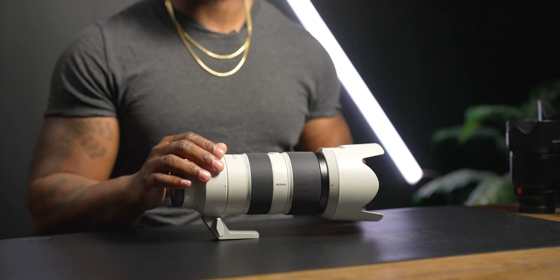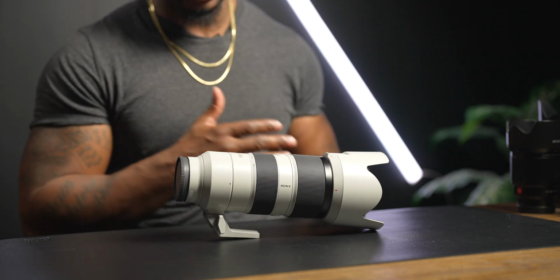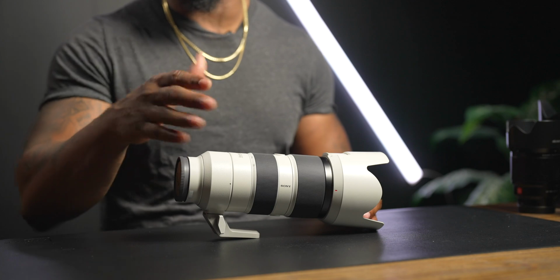However, the reason why I decided to pick this up over the Tamron 70 to 180 is because my kids are in sports and their teams usually want me to take pictures. They pay me. So for me, it was like, I want the fastest, best that Sony has to offer, and this is it. When it comes to keeping up with kids running across the field or a basketball court or cheerleader or anything like that, I want to be able to reach as far as I can. I want to be able to depend on my autofocus. I want stabilization.